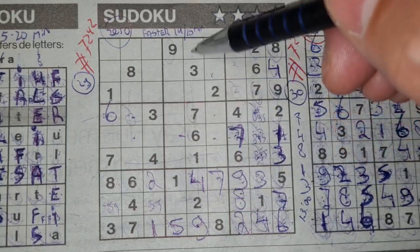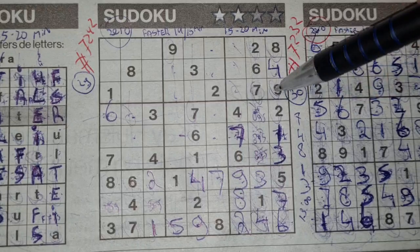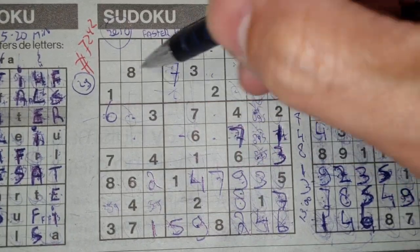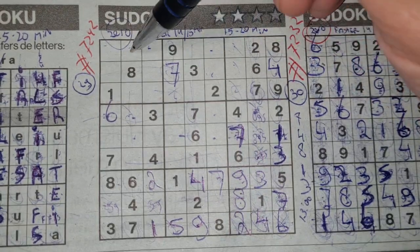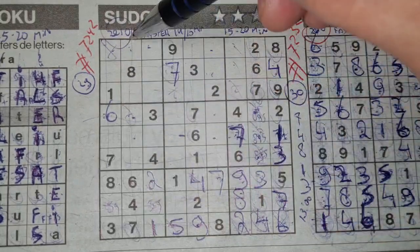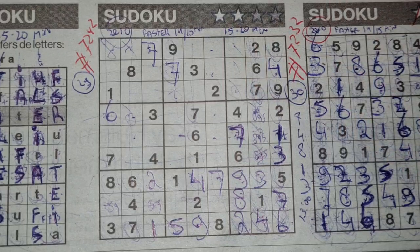7 in this column. 7 in the middle column. So in the column next, only 2 places left. The 7 should be here or there. See a 7 in this row. No 7 there. 7 should be there. 7 in the third row. 7 in the second row. So in the first row, only 3 places left. The 7 should be here or there. We see a 7 in the first column. No 7 there. 7 in the second column. So no 7 there. Only place left. The 7 should be there.